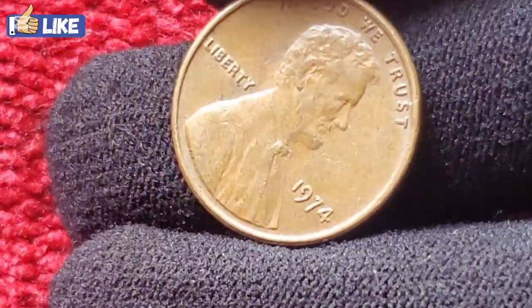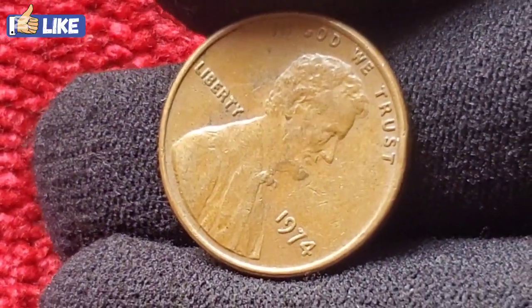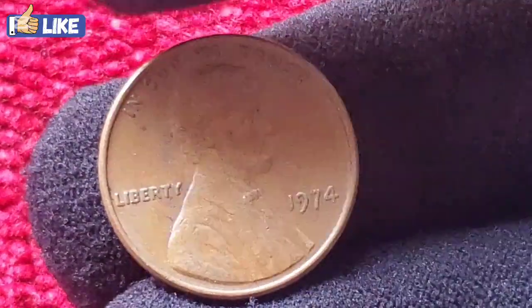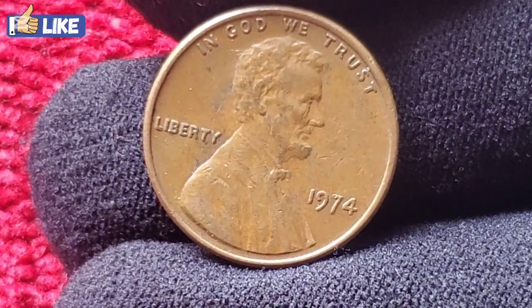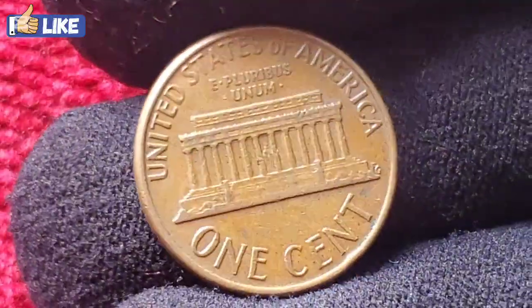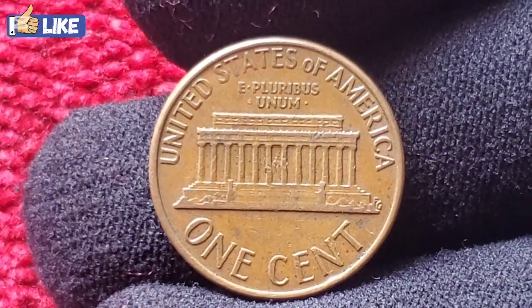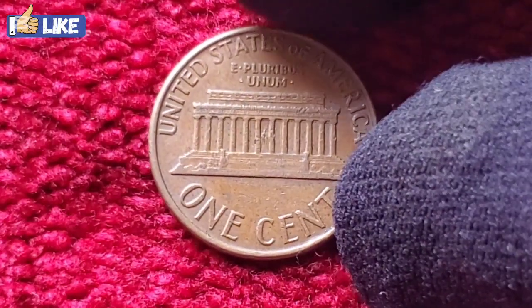Design and composition. The 1974 Lincoln cent features the iconic design by Victor David Brenner, which has been a staple of American currency since 1909. The obverse of the coin showcases a profile of Abraham Lincoln, while the reverse features the Lincoln Memorial, designed by Frank Gasparro, introduced in 1959 to commemorate the 150th anniversary of Lincoln's birth. The 1974 penny is composed of 95% copper and 5% zinc, a composition that had been standard since 1864. The coin weighs 3.11 grams and has a diameter of 19.05 millimeters.